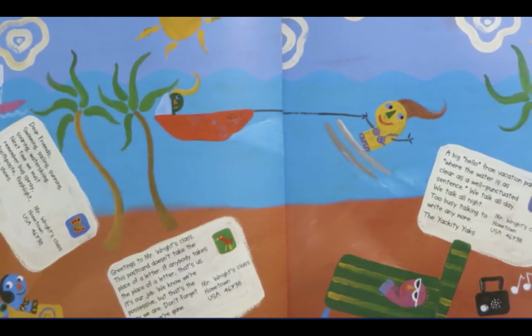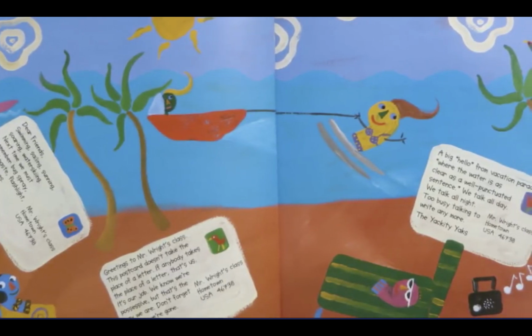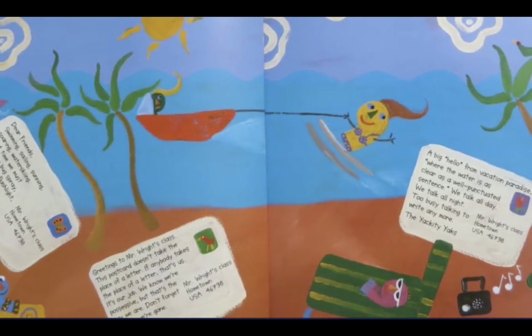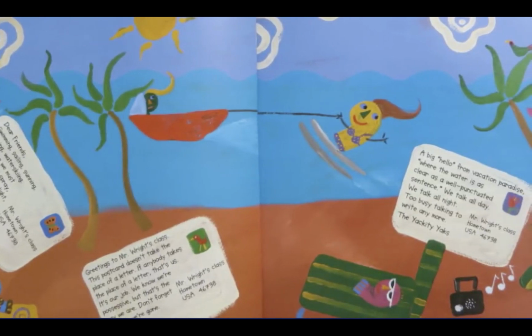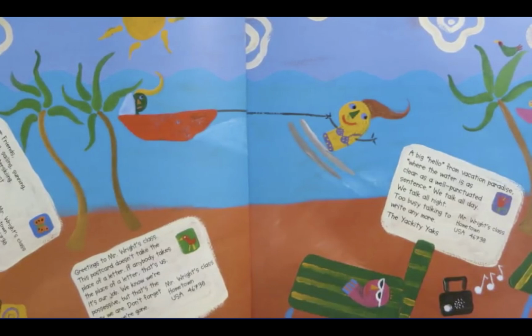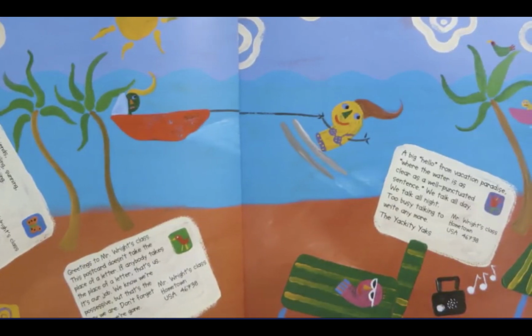Sincerely, list makers. Greetings to Mr. Wright's class. This postcard doesn't take the place of a letter. If anybody takes the place of a letter, that's us. It's our job. We know we're possessive, but that's the way we are. Don't forget us while we're gone. Substitutes. A big hello from Vacation Paradise, where the water is as clear as a well-punctuated sentence.